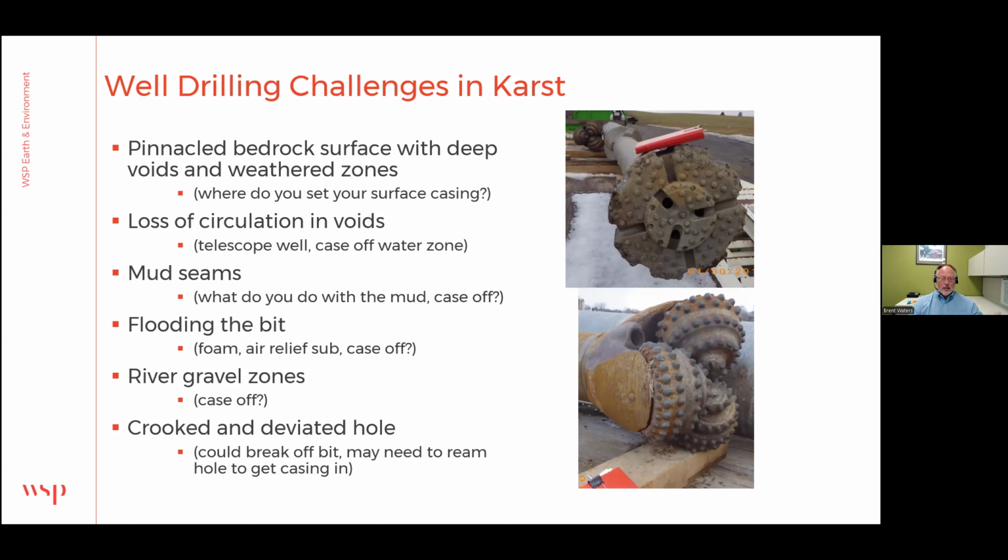Flooding of the bit. This is a problem in drilling elsewhere, but especially in karst, where you have very large, thousands of gallons a minute type flow. You can use foam, air relief sub, you can case off. There's a variety of ways that you can continue to drill even though you have too much water on your drill bit or on your air compressor.